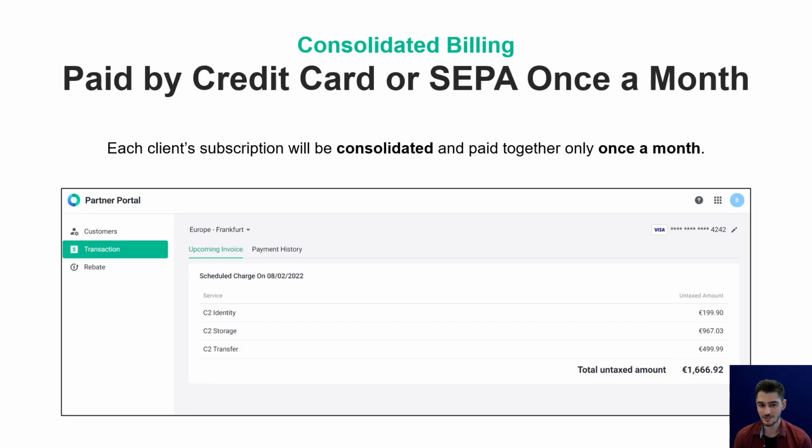So how does the payment work? We move on to the Transactions tab. You can see how the financial aspect has been made very convenient. One of the key benefits of the MSP portal is the ability to consolidate and pay for all your client subscriptions in one place, making it easy and convenient to manage your billing.